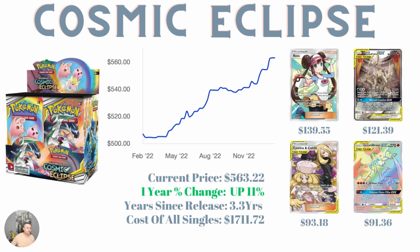The Arceus, Dialga, and Palkia Tag Team GX. What a cool looking card that is. That one's sitting at $121.39. Cynthia and Caitlyn Tag Team is $93.19. And the Charizard and Braxton GX Tag Team is $91.36. So a really cool set, really popular.